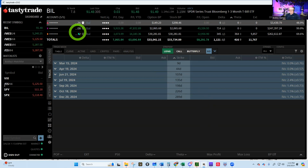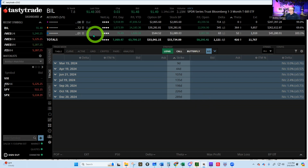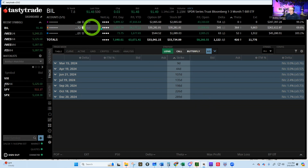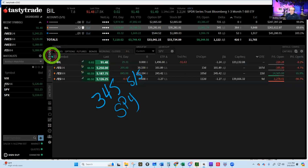On this account, let's go to this account here. Show you this. Okay, so this account has SPY-weighted deltas of 345. That means that this account has the equivalent of 345 shares of SPY. Now, this portfolio has 0 SPY in it. Look at our positions here. Our positions are made up entirely of the E-mini futures.